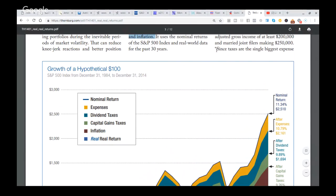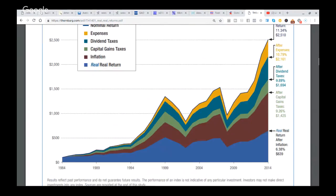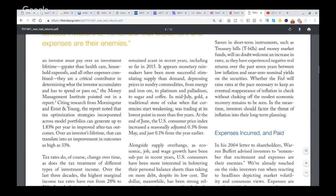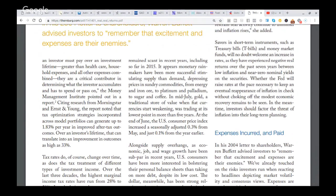And this, I don't agree with this so much, but we'll dive into it deeper. Since taxes are the single biggest expense an investor must pay over an investment lifetime, greater than healthcare and household expenses and all other expenses combined, they are a critical contributor to determining what the investor accumulates and has money to spend on, says the Money Management Institute.